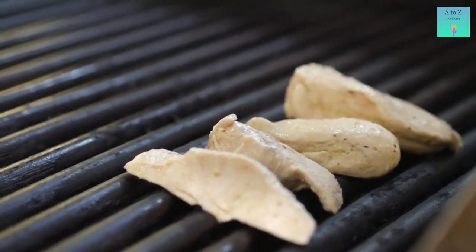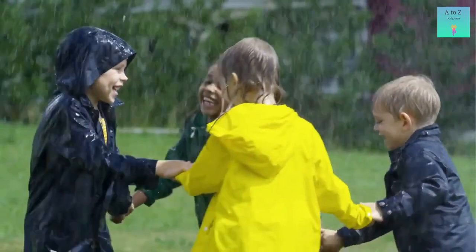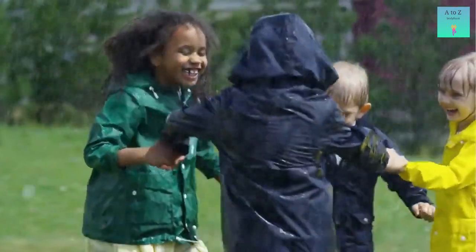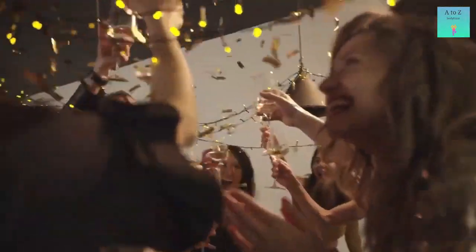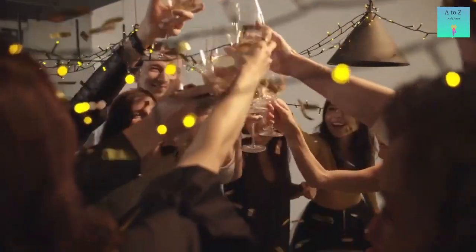Mix lentils into sautéed vegetables. Serve garbanzo beans over whole grain pasta. Add chickpeas to curried dishes like soup or stew. Make bean dip by pureeing cooked garbanzo beans with garlic, olive oil, and lemon juice. Serve it with pita chips as an appetizer at your next party.